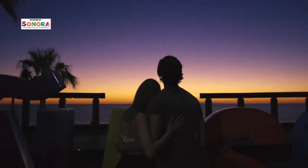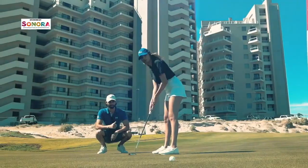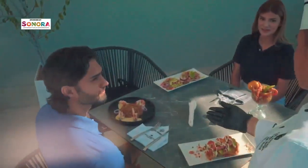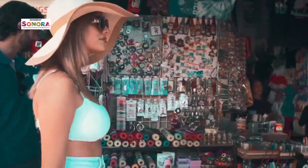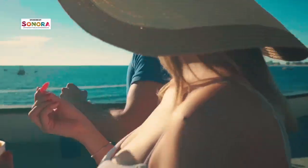The gastronomy, the tourism of adventure, of sports, but the most important thing of Sonora is the people, who are anxious to receive the tourism that visit us in the state. Sonora is a really good place to visit. It's really unique. It's a really good and safe place.